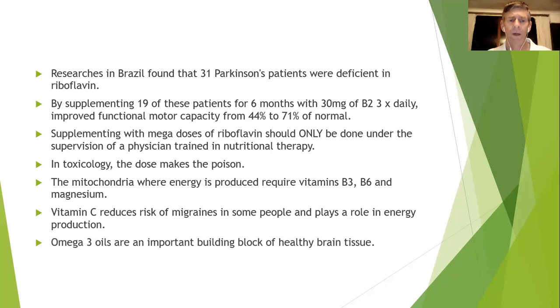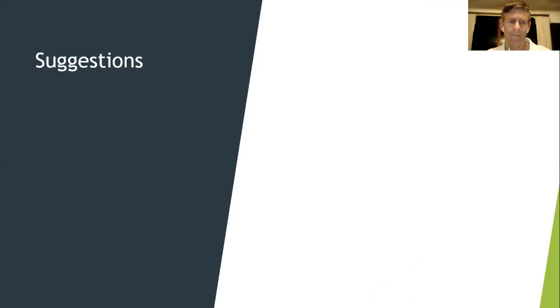Omega-3 oils are an important building block of healthy brain tissue. And because they're missing in the diet these days, that could be very well part of the reason why people are suffering from headaches, eye strain, and migraines.